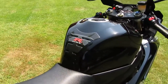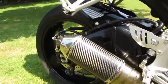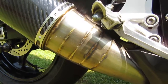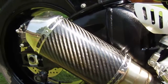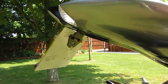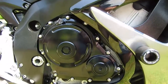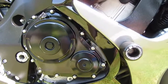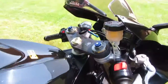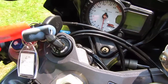Now round to the left side of the bike, I think the piece de resistance is this lovely Scorpion exhaust with some of the most amazing welding I think I've seen. Absolutely lovely, big fat conical exhaust with a carbon end can there. Sounds really nice, and you can see we've got a tail tidy there as well, just to tidy up that rear end. Again, absolutely unblemished engine cases. Another crash bung, and finally she's fitted with a Meter alarm. As you can see there, we've got both keys and both alarm remotes.